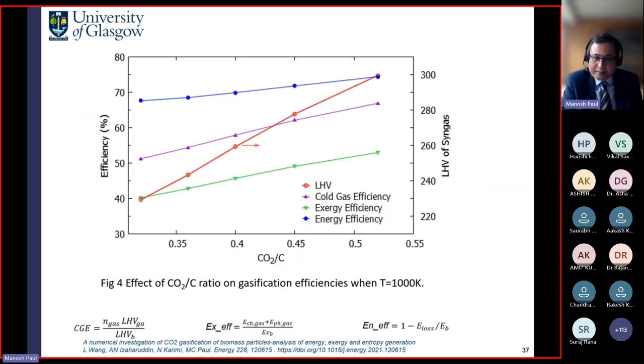Then we look into the overall efficiency, because you cannot just take CO2 away there. These are endothermic reactions, which need more power in order to operate. But at reasonable conditions, we can maintain or in some respects improve the overall efficiency as well. The lower heating value is slightly increasing because we are producing more carbon monoxide, maybe not that much hydrogen, but overall they're moving in the good direction.